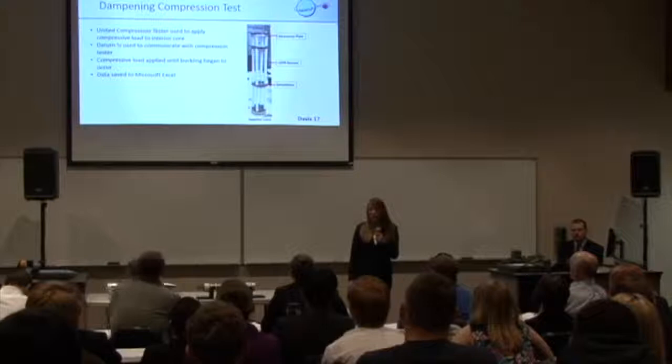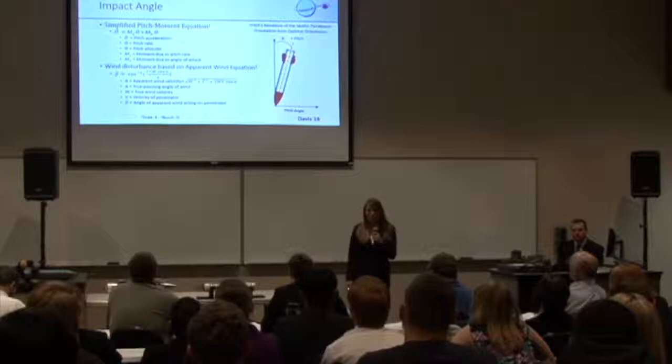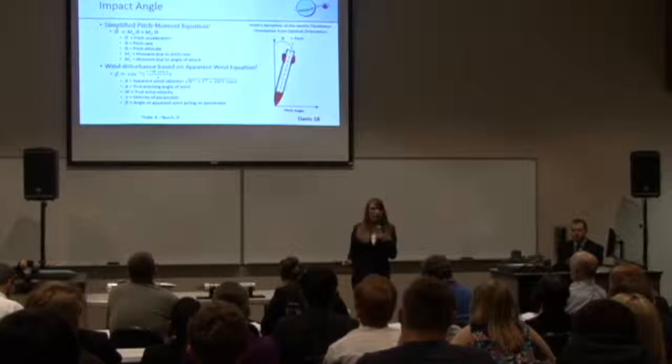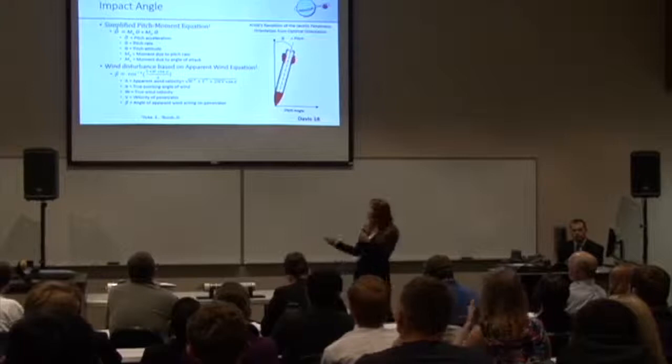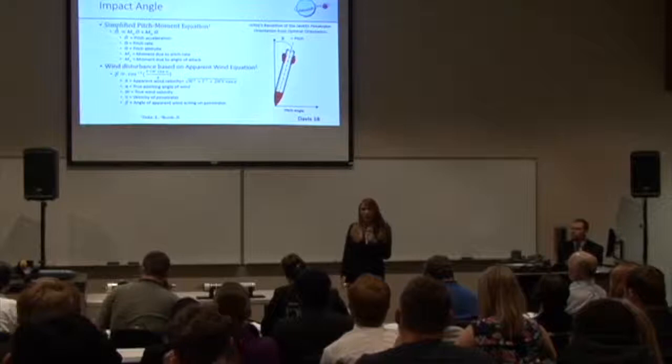Our final performance metric was impact angle. This was numerically validated using the simplified pitch moment equation shown here, which was the basis for our dynamic model in Simulink. We also modeled wind disturbance based off of the apparent wind equation shown here. And using these two equations in our Simulink model, we were able to plot the penetrator's pitch versus time in this graph.